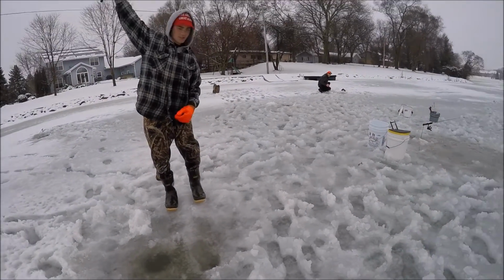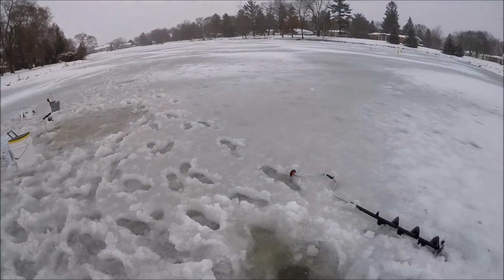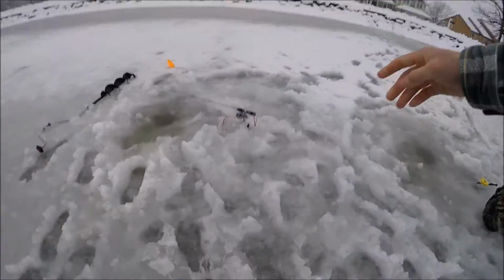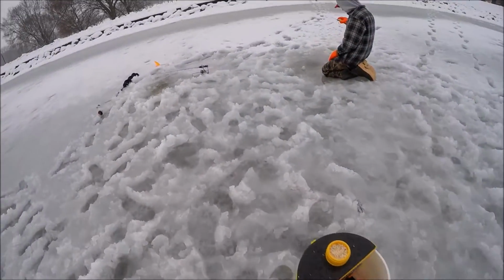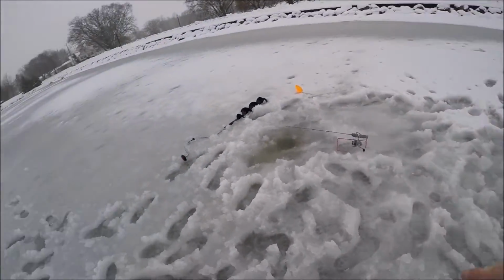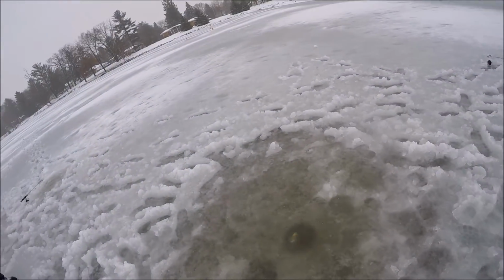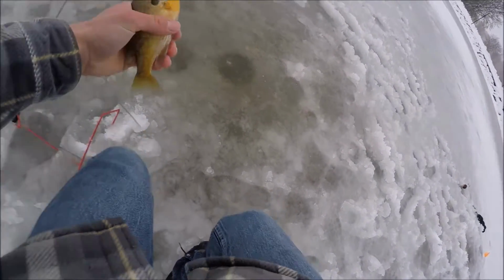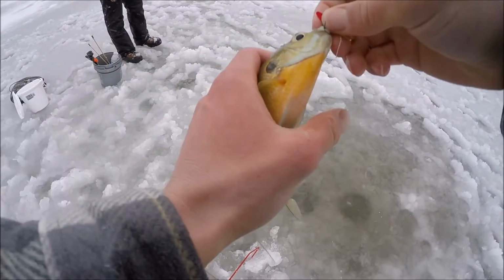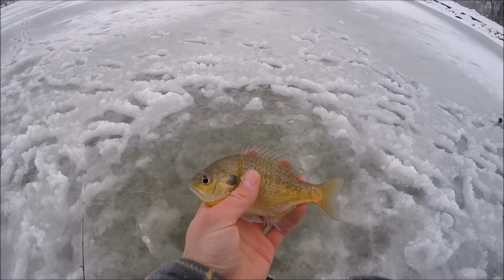Jay got a decent one. I missed mine like four times. Oh, I got a bite. No way. I set the hook like I did a bass on a frog. Jay's got a bite. And he missed it. Oh! All of a sudden, this thing is. Hey! Look at that. That's a real bluegill, too. Look at that baby on the Swedish Pimple. Look at that little guy.